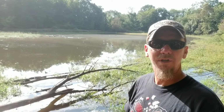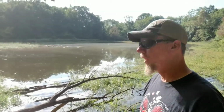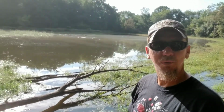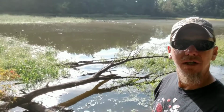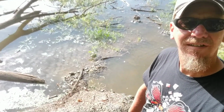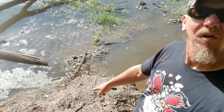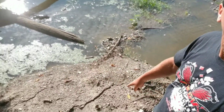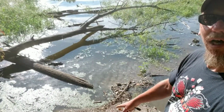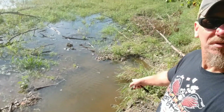Well, I got everything loaded up. I figured I'd come out here to the dam site and see how the dam's starting to work. We got a little over an inch of rain over the weekend between Friday, Saturday, and Sunday. And it looks like the dam's filling up pretty quick, or the pond is, I mean. You can see right here's where the dam starts. You can see the little crack in the dirt right there where the ground's starting to settle. But it's filling up fast.